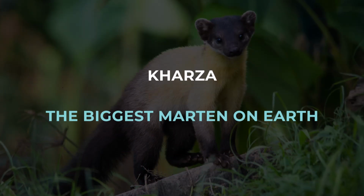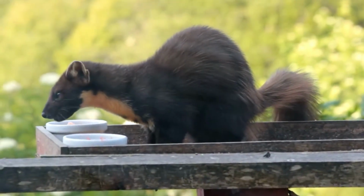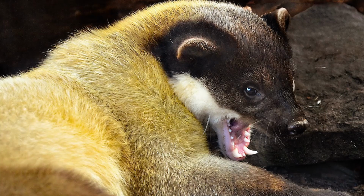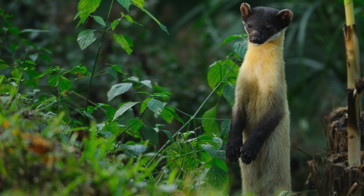Kharza, the biggest marten on Earth. Ever wonder what's the biggest marten in the world? It's Kharza, also known as the yellow-throated marten. Kharza is an Asian marten species that's also the largest marten in the Old World.